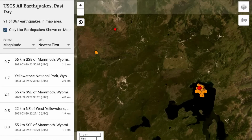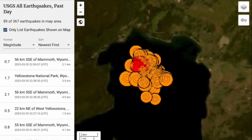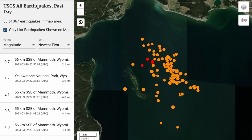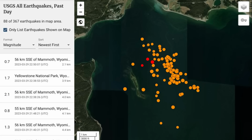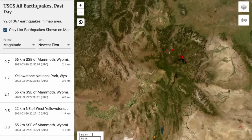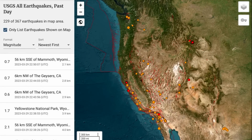Now, these all occurred right in the lake. We're just recently getting some new activity northwest of the lake. But 88 earthquakes in the lake, and there's been more even since doing this update. What is going on at our Yellowstone? Could be getting another lift here. As well, they've seen tons of snow through the region, and they're about to get more.